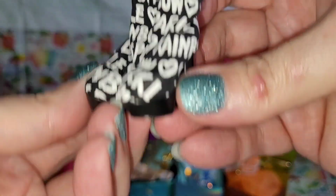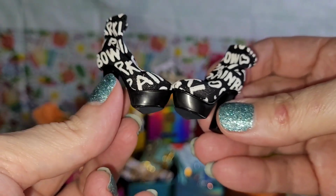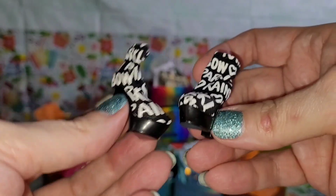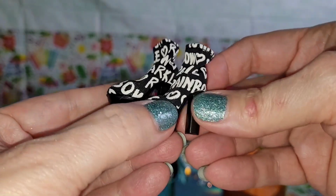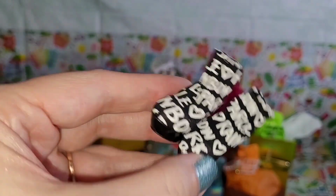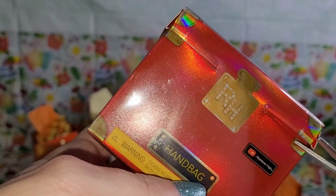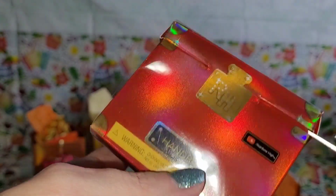Oh, yay! I think I have these though. Honestly, I think I've gotten these before, but I love the fabric boots. These are my favorite. I wanted all the fabric boots, so having doubles of these, not mad at that at all. So pretty. Love, love, love these. These are so cute. I love the lettering and that they're fabricy. So pretty.